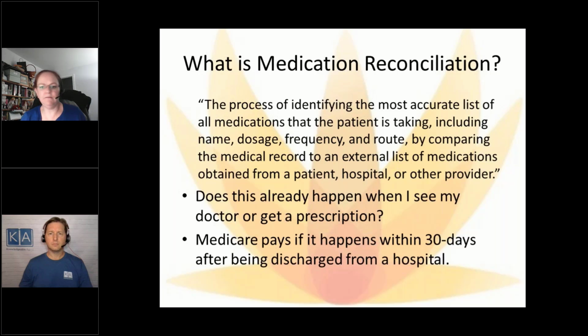Doesn't this already happen when I go see my doctor or get a prescription? Most people would think yes, but the real answer is no. Unfortunately, in the United States, there is no one record where all the hospitals, doctors, and pharmacists can see all of the prescription drugs that you're taking. Even if a record like this existed, it wouldn't include any of the over-the-counter medications like vitamins or Tylenol or any herbal medications you might be taking.